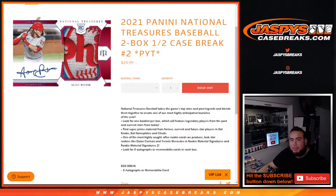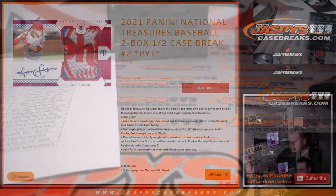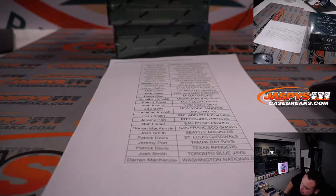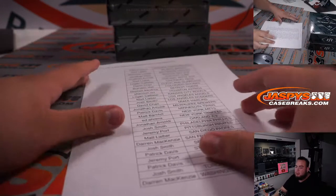We just sold out Panini National Treasures Baseball 2-box half case break number 2. This is the second half of the case. And here we go, guys. So, the first two boxes were solid, but I don't know, NT sometimes can deliver some very monstrous hits. So I think there could still be some pretty big hits, or it was just an average case.